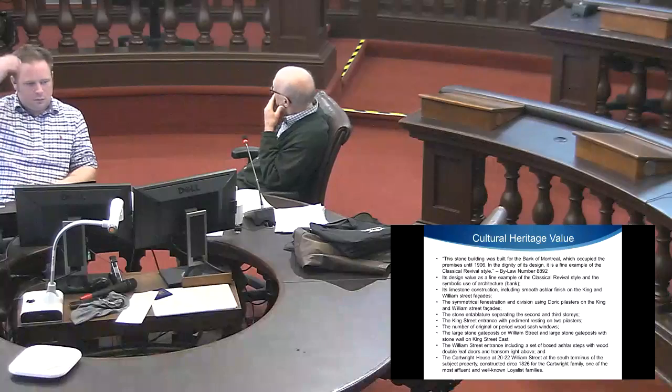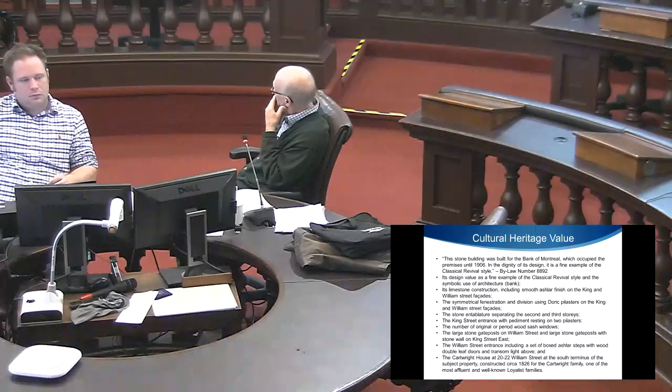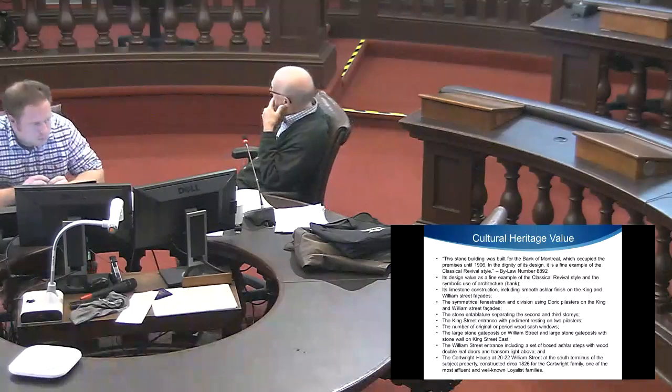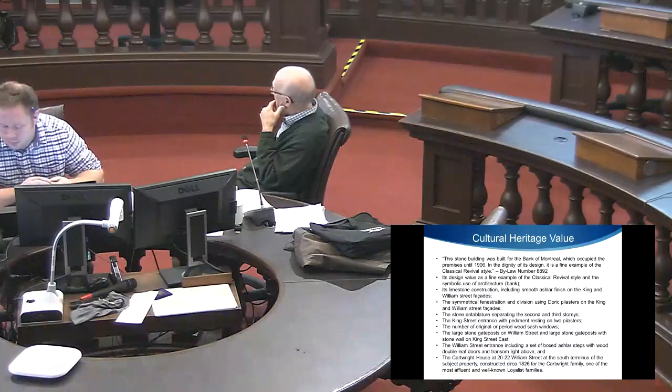So in terms of the cultural heritage value, as I mentioned, it's quite a significant stone building designed for the Bank of Montreal. It is a fine example of a classical revival style. I attempted to compile a list of heritage attributes since the designation bylaw does not contain them. This is just a sample. There's quite a few heritage attributes associated with this property. And I think you'll notice one of the interesting features, at least as I found it to be, is the different stages of development by different architects and different influences. And incorporating the Cartwright House as well, which is an early important building for the city.